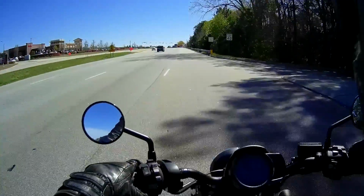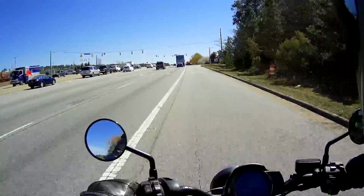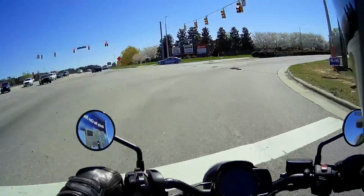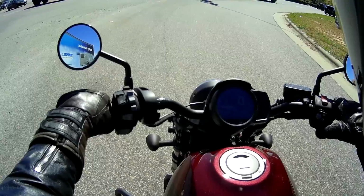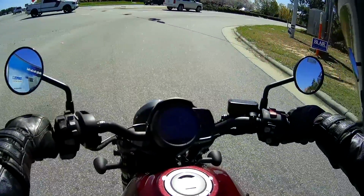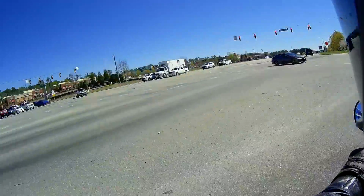Can I manually downshift? Whoa! Whoa! That's cool! I didn't know it could do that. I just downshifted in the auto mode and it let me downshift in the auto, which is cool. I did not think it would let me do that. But to be fair, I haven't spent a lot of time on the 1100 DCT.